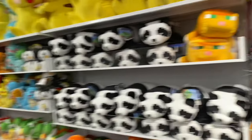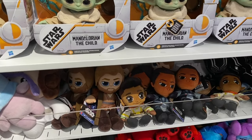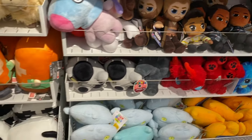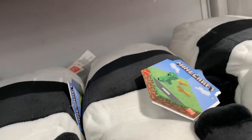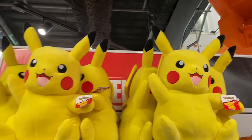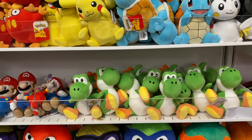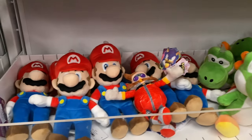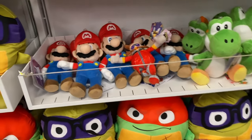We have more. Look at that, Star Wars. You got the child Mandalorian there. More, oh, these are Minecrafts here. Look at Pikachu looking cute up there with Squirtle. You got Yoshi. You got Mario. You got the Ninja Turtles here. Donatello, Raphael, Michelangelo, Leonardo, my favorite.